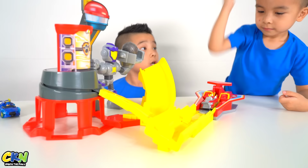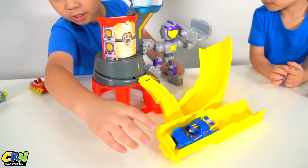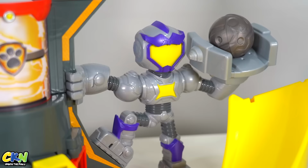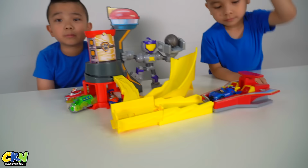Whoa! Let's remove the jet launcher and. Whoa! Hey, why is he clapping? We need to stop Hera and the robot and the meteor. Good job, Chase. Now we can get the meteor. Nice job, Chase.